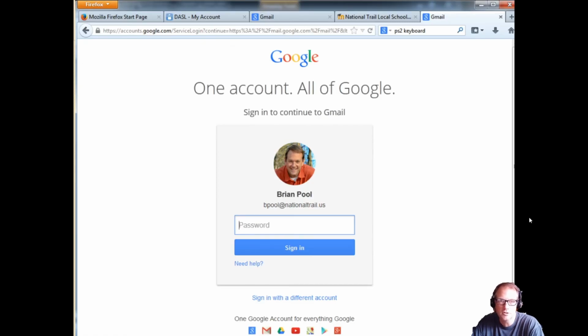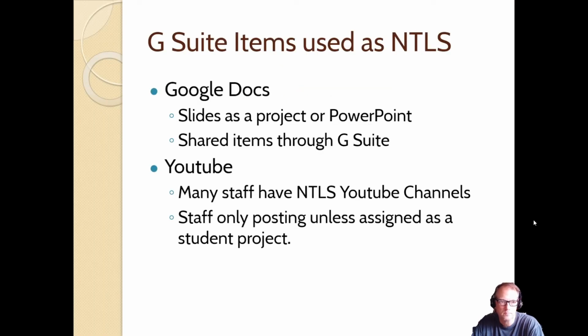Logging on to Moodle, you just use your username at nationaltrail.us into any Google logon, and then whatever your password is. We use Google Docs, Google Slides, Google Sheets, and YouTube extensively here at National Trail. Again, Moodle is our online courseware, but it integrates perfectly with Google Docs and the G Suite as well.